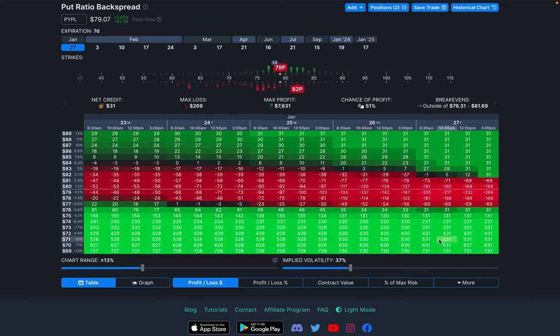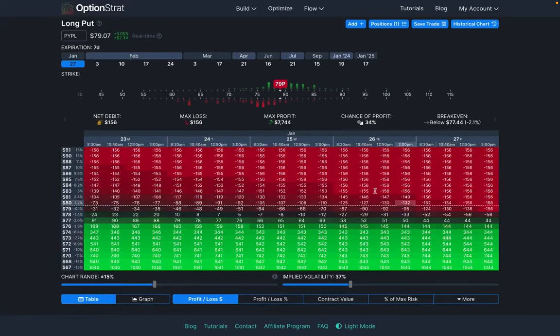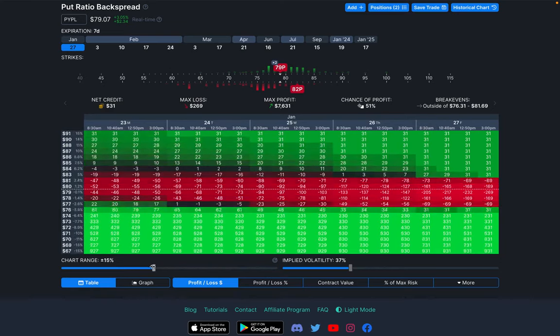Now, on the downside, it's going to be very similar to where you're buying a put over here. Over here, right, we can make $7,700 to the downside. We'll make more and more as long as it goes to 0. Over here, it's pretty close, right? $7,600. Again, we'll make more and more as long as PayPal continues to drop all the way down to $0. As you can see, it keeps increasing as we go down. So that's pretty nice there.